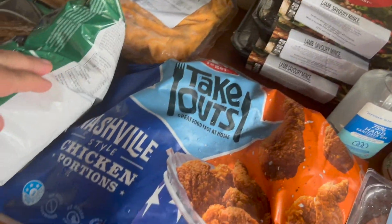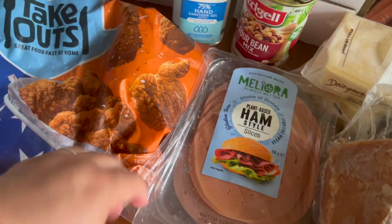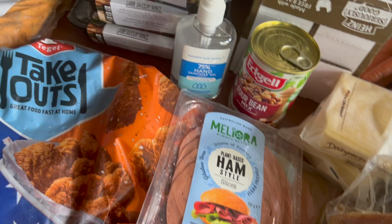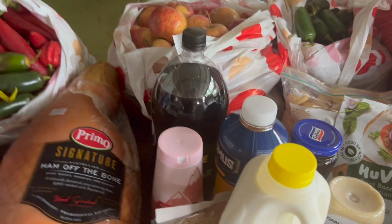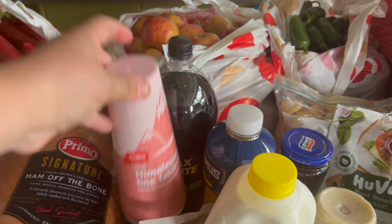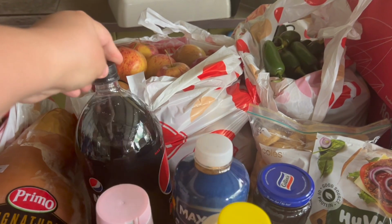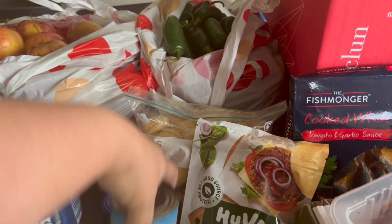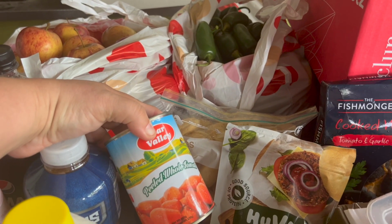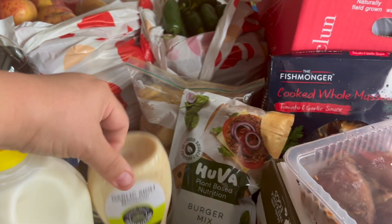Some Nashville style chicken portions, some crumbed chicken portions that can be cooked up. Some plant-based ham as well. There's also 2 litre of milk, some fine table salt, a sports drink of some sort, and a 2 litre bottle of Pepsi, as well as a plum jam, a tin of carrots, and a kombucha garlic aioli.